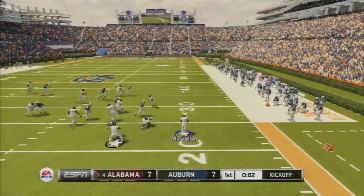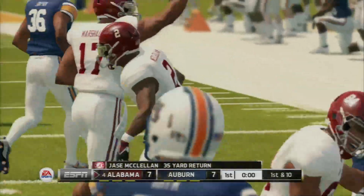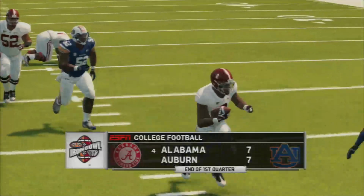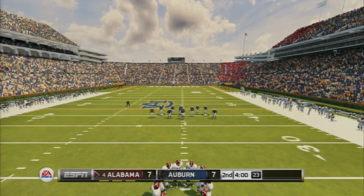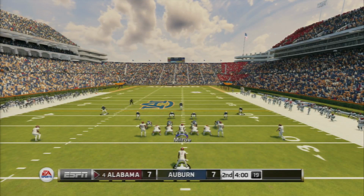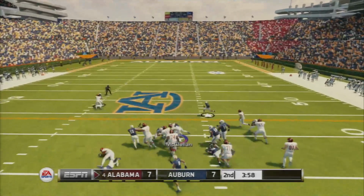Got the corner. He's to the 20. They'll bring him down at the 33-yard line. So at the end of one, we get a tie game at 7-7. We're all tied up as we head into quarter number two. You always want to go in the locker room with momentum, so as we get closer to halftime, I think we'll see more and more attempts to create big plays.